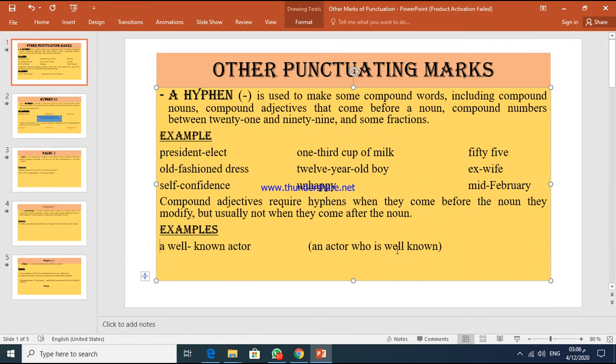If it is coming after the noun, an actor who is well-known, for example. Well-known here is coming after actor. I'm going to make it with a small letter because the sentence is not complete. So, an actor who is well-known. Well-known here is coming after actor, so I don't put what? I don't put a hyphen here. But if it is coming before it, I'll put a hyphen. I think now it's clear.